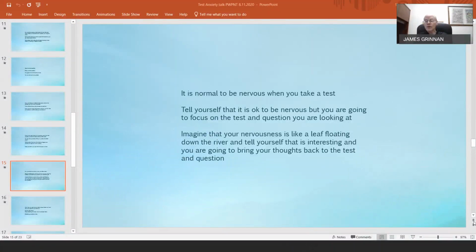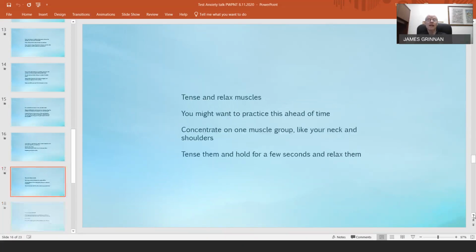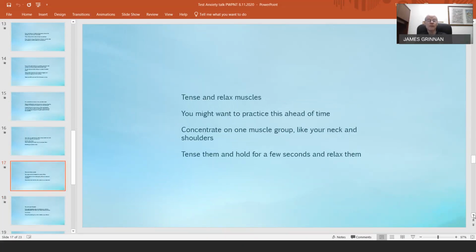All right, so that's one technique you can use. Also, if you get nervous, you can take deep breaths, and we talked about this a few minutes ago. You take a deep breath through your nose, hold it for 5 or 10 seconds, and let the breath out, and do that 3 or 4 times. Breathe in deeply, a big deep breath, hold it 5 to 10 seconds, and do it 3 or 4 times, and that'll help. Stretching sometimes helps. Sometimes I'm a little tense, and I'll stretch, and that helps. Tensing and relaxing muscles helps.